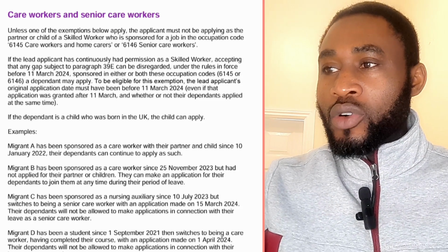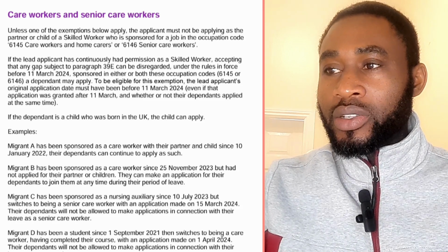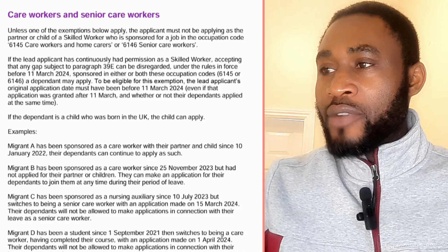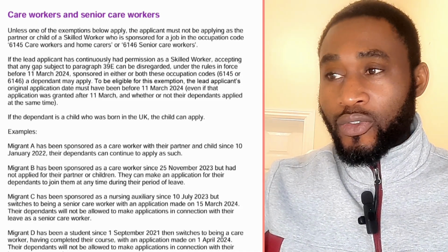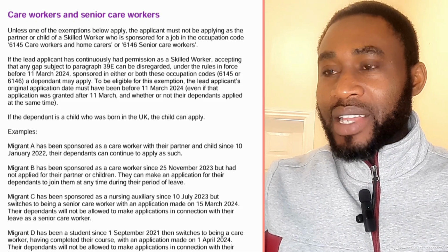To be eligible for this exemption, the lead applicant's original application date must have been before 11th of March 2024, even if that application was granted after March 2024, and whether or not their dependent applied at that time. So this is some of the clarification the UK Home Office has given.